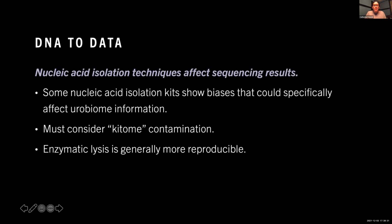Thinking about DNA to data, we have to keep in mind that nucleic acid isolation techniques do affect sequencing results. So they are not perfect. Some kits have biases, and these are well documented, and these could have a negative impact on any urobiome study. Kits that were optimized and have been shown numerous times to work well for the gut may not actually work well for other niches or different environments that we're investigating.